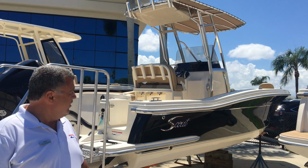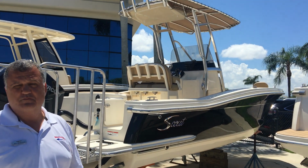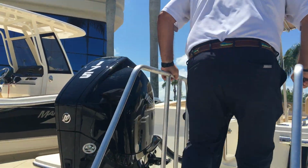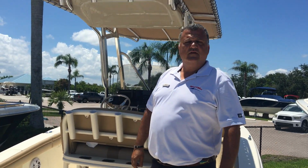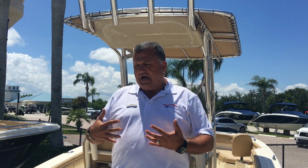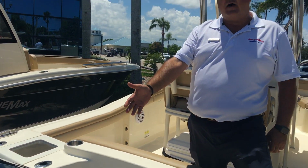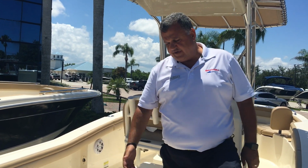I would like to show you really quickly the 21.5 XSF from Scout. What an amazing little boat. In my short presentation, I want to show you the features that impressed me the most. We start from the motor. You have the new V6 Mercury 175, extremely powerful motor with a lot of torque to get you anywhere you need.